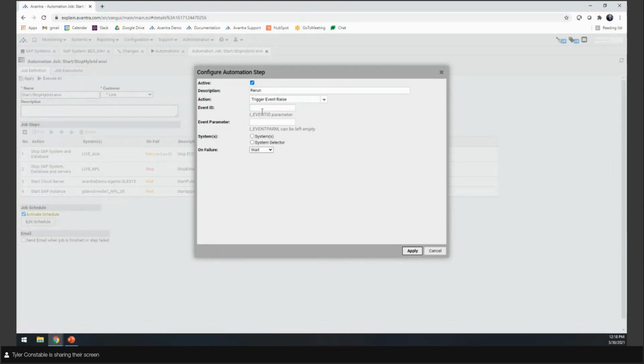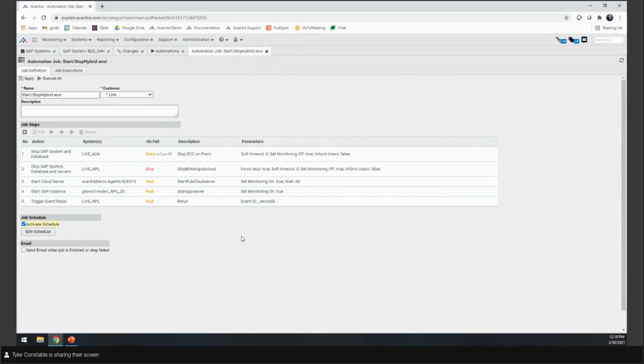The best thing you can possibly do is keep the code within the ABAP layer. And what you do is call an event ID within the ABAP stack. So whatever that event ID is, it's a rerun job. And now Avantra recognizes that that particular batch job failed. It's going to go out and trigger to rerun that particular job as well. So that's calling back into SAP. We can do the same thing at the database layer and at the OS layer.